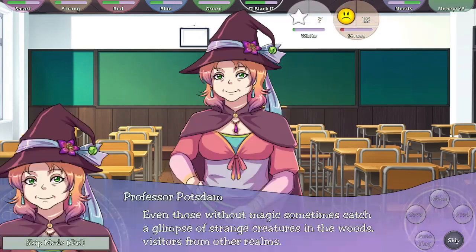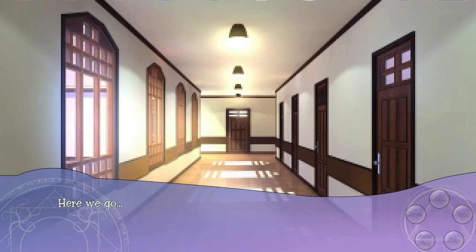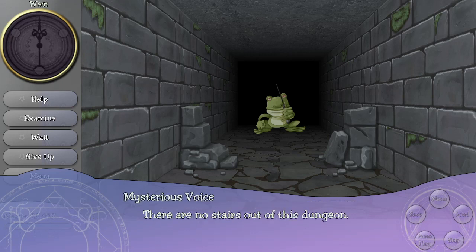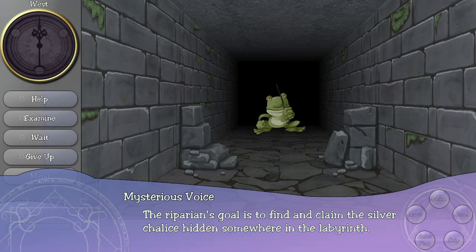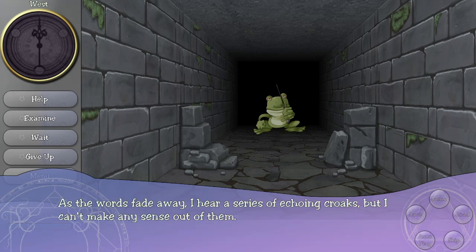Alright. White magic class. Actually doing pretty good. I'm ready. Frog time. I find myself staring at the bulbous eyes of an unfamiliar creature which is standing back out of reach. There are no stairs out of this dungeon. The Riparian's goal is to find and claim the silver chalice hidden somewhere in the labyrinth. Your goal is to get there first. Seize the chalice and you pass the test.